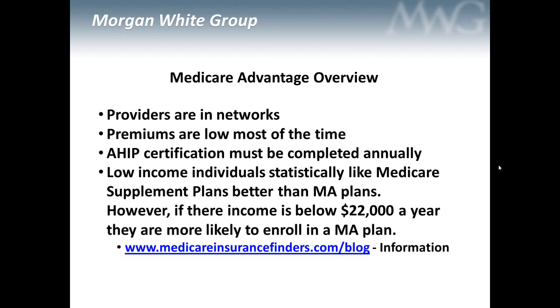AHIP certification for agents, I should have said this on the last one, but it must be completed annually. It's not a one-time deal. Low-income individuals statistically like Medicare Supplement plans better than Medicare Advantage plans. However, if their income is $22,000 a year or lower, they're more likely to enroll in a Medicare Advantage plan.